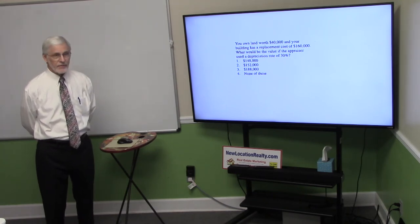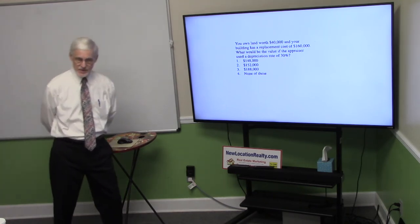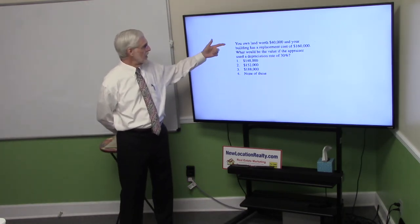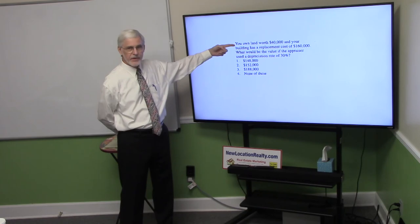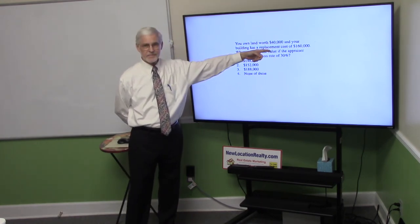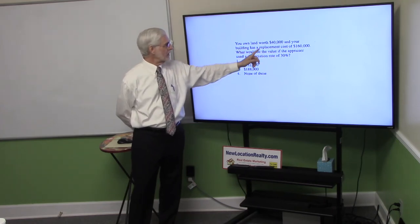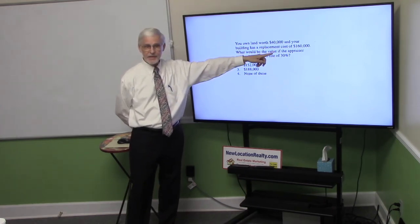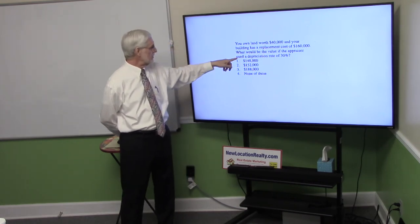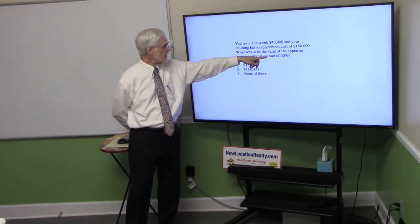We're not going to do the math, just look at what they're asking you. So what would be the value if the appraiser used a depreciation rate of 30%? Does the land depreciate? No. But they threw that in there to challenge you, so you could add that 40 to the 160. So we're really concerned with the 160. 30% of the 160 value, as it's depreciated 30%.